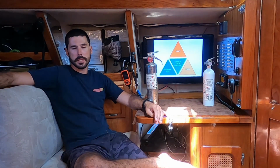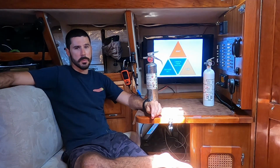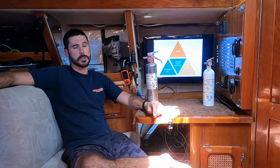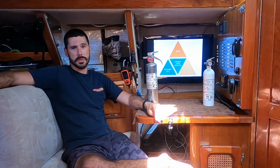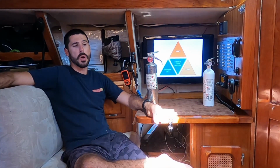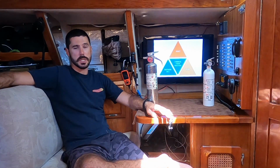Another thing to consider is circuit protection. Electrical fires burn down boats on a pretty regular basis, and they're super nasty because you have two problems. You have electricity flowing through and you have a fire now. So circuit protection prevents electrical fires in most cases if it's well installed.